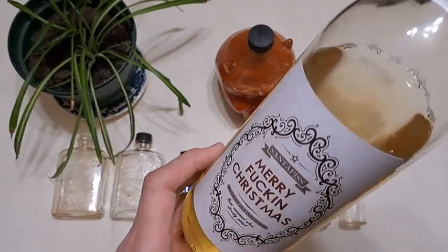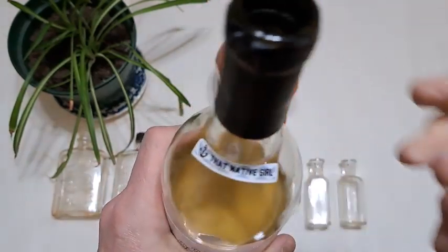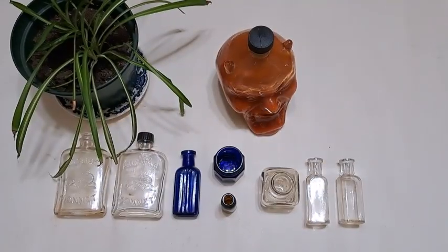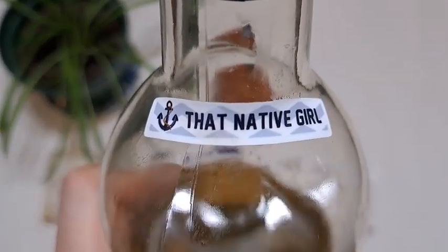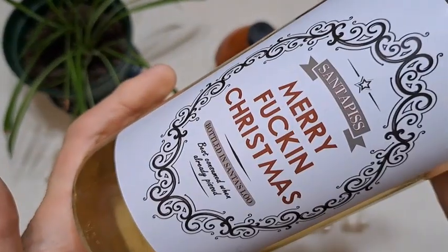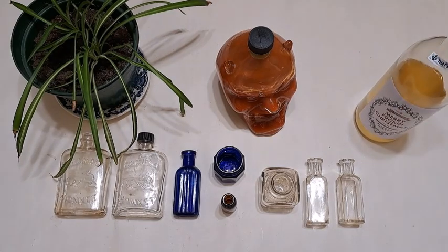Oh, folks, check it out. Still hitting this wine that my sister gave me for Christmas. Well, that's her nickname that some folks gave her several years ago. Man, does that ever taste good. Smooth. Smooth. All right.